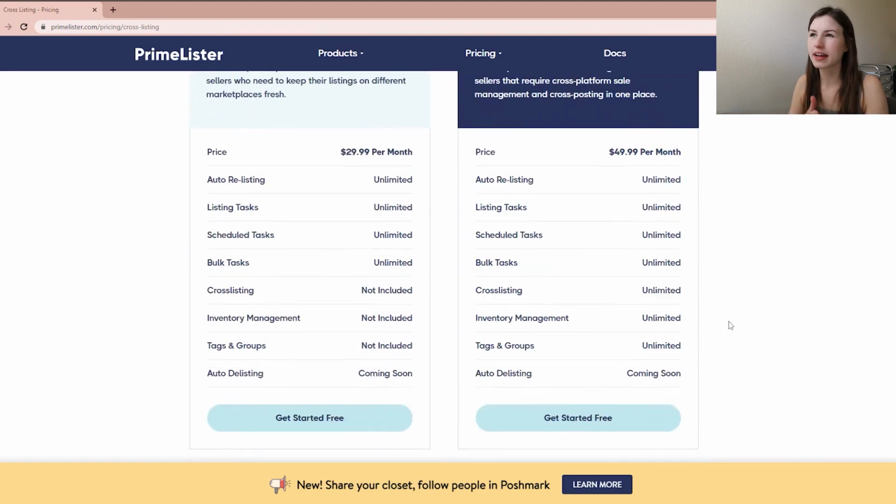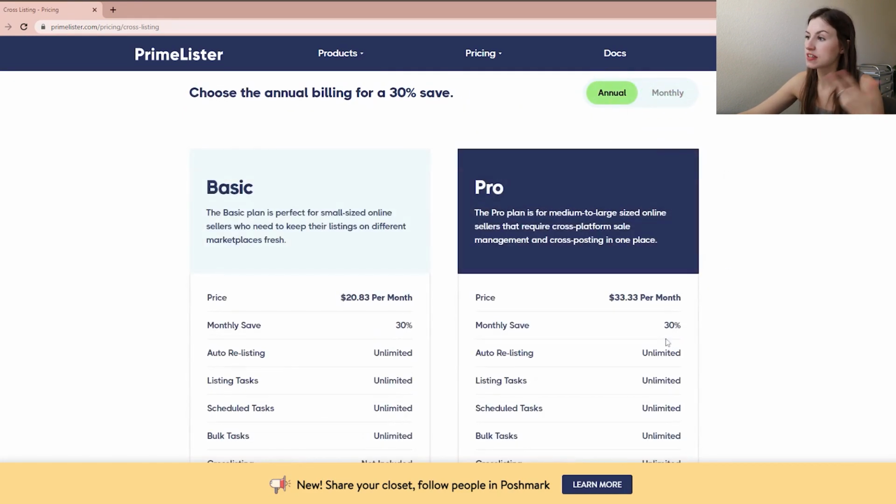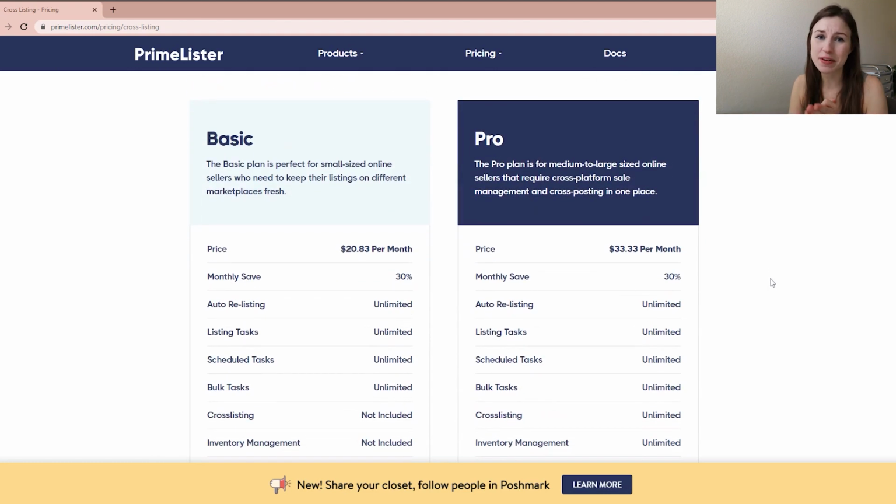There's no cap on how many listings, how many cross listings, or how many relistings you can do per month. And annually you could save 30%, so it would be $33 per month instead of $50 per month. So if that's something you're looking at, that's a whole heap of savings. I'm a big advocate for saving money where you can, so definitely look into that after maybe your free week trial, and then you do a month or something, and you're like, hey, I really like this, do the annual plan. You'll save yourself a lot of money.